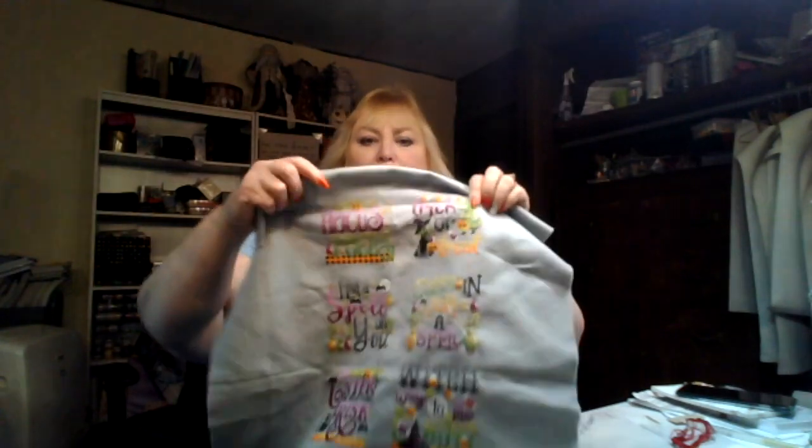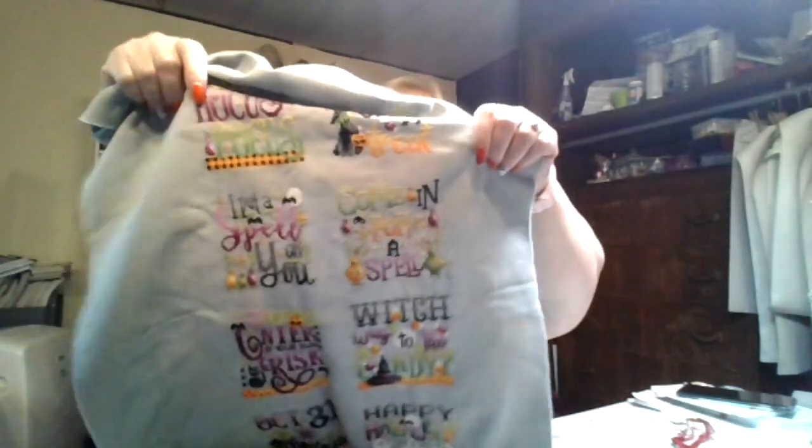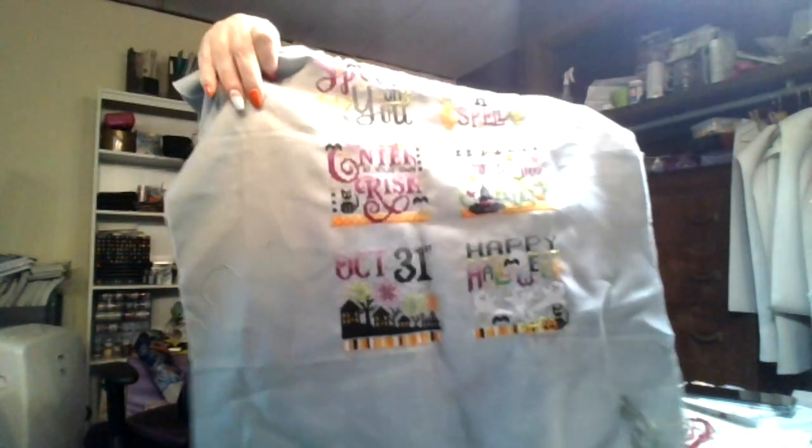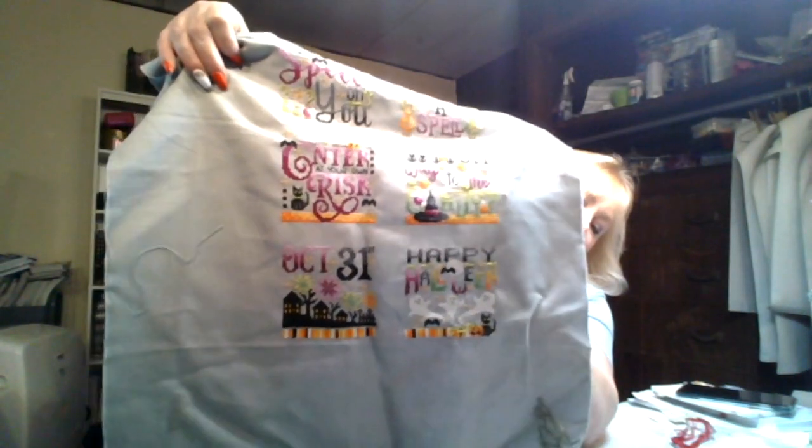I can't remember if I went from that side over to this side, but there's Trick or Treat. Come in for a spell. Then you have these 4. Look at those, they were so fun to stitch. I enjoyed adding the beads.